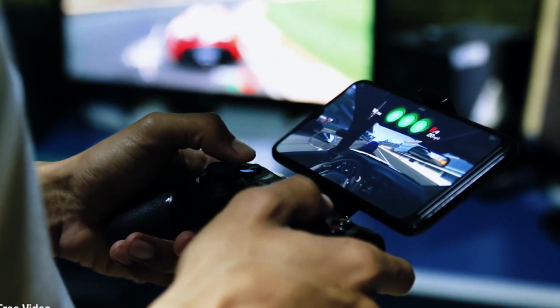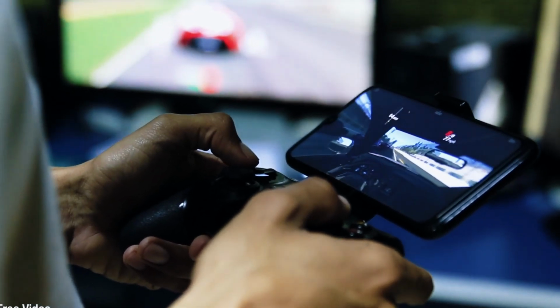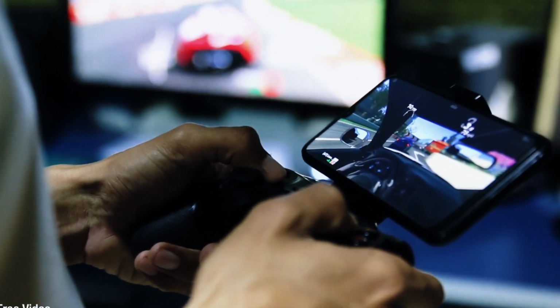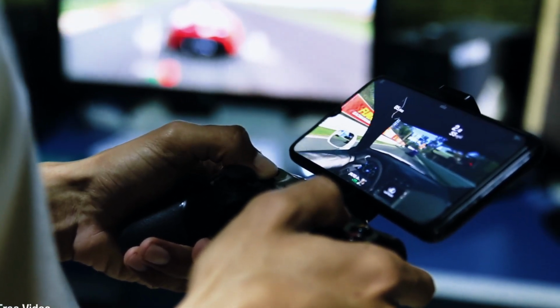So, for the pros and cons. For the first pro, if you are a gamer, the gamepad will be beneficial to you. It offers precise controls and accurate movements, ideal for interactive games and simulations that require coordination. And there's the comfort. It's ergonomic, it's small, and you don't need to use all your fingers.